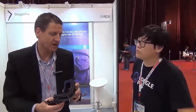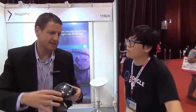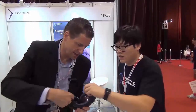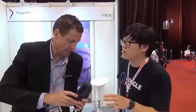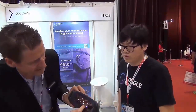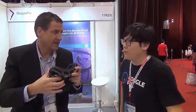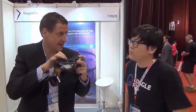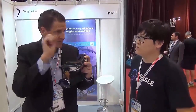What was the biggest challenge in manufacturing this? So basically the product is not the whole goggles. The product is actually the little thing inside the goggle, and you can put it into any goggle you want. It's just a little part in front of your eye so you can see. It doesn't show up on the whole goggle. It's just a little heads-up for your eye. It doesn't get in the way of everything because you can see through it.